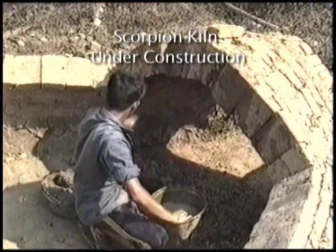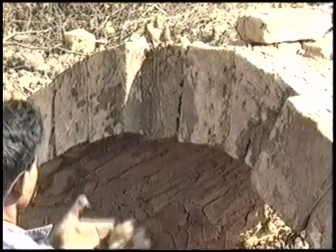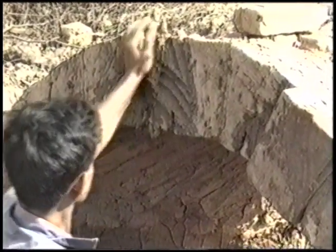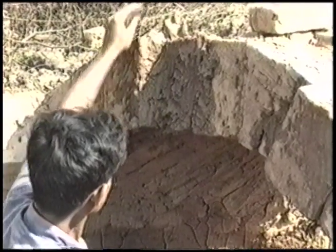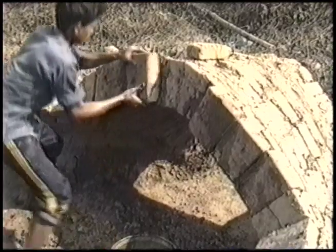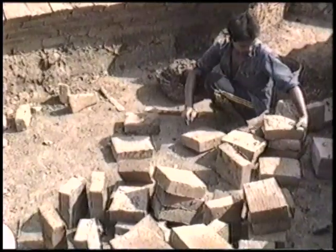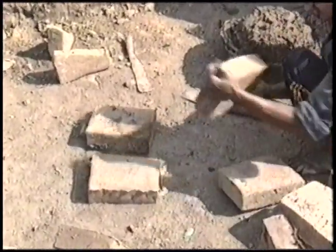This is a new Dankwian kiln under construction. The bricks and mortar are made of the same materials that the pots are made from, but in sandier proportions. The kiln is built from green bricks. Besides eliminating the firing of the bricks, the main advantage of green bricks is the ease with which they are cut.